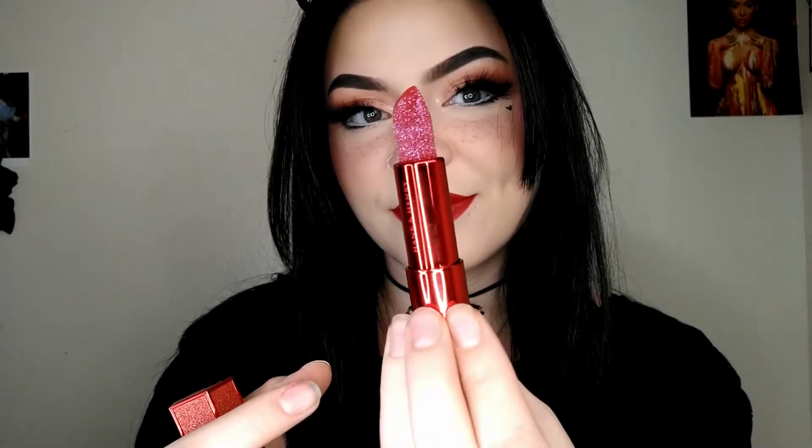And then my lipstick, this is the Hank & Henry Satin Matte Lipstick in LOVE, which is Love. Look how pretty this is. I am so happy with how everything turned out. I'm living my best e-girl life.